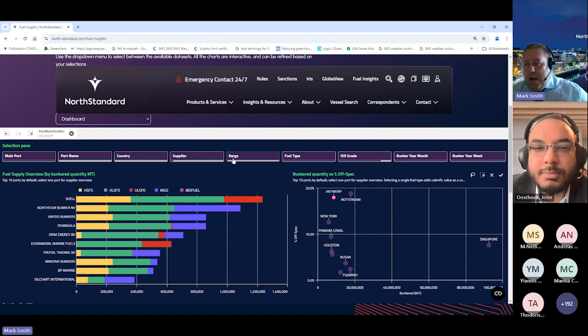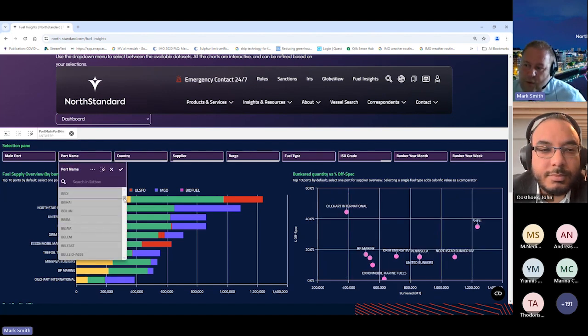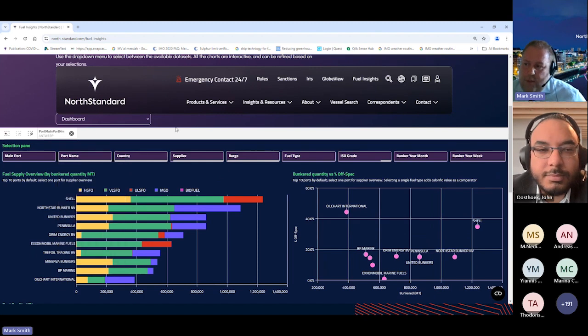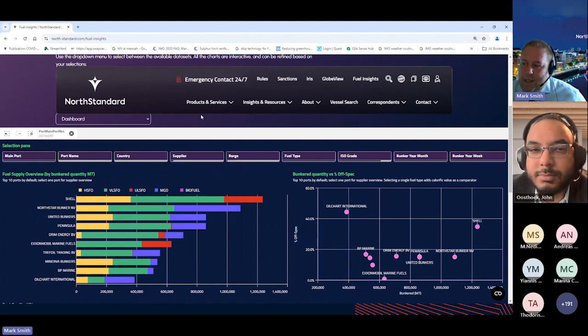You can also, as we'll go through the rest of this, look at the port name. There's a selection of hundreds of ports around the world. You can obviously filter on the country, the main port, the supplier, which is important information should you be wishing to look at the quality of the fuels and some of the off-spec parameters which are identified with different suppliers. And then you can look at that accordingly.